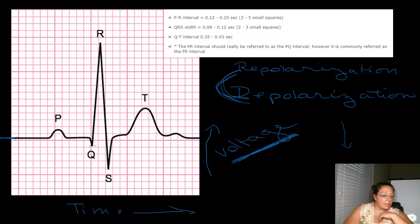Let's talk a little bit about this grid, because the grid, like I said, tells you the time, right? So each little square is 0.04 seconds. So this little square is 0.04. Okay. This large square is 0.2 seconds. So five little squares across is 0.2 seconds.